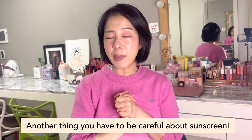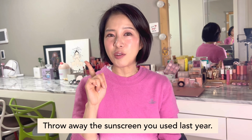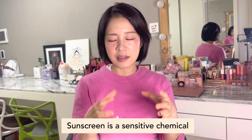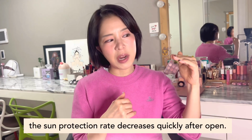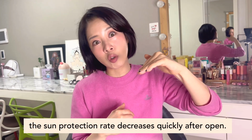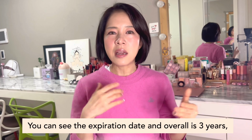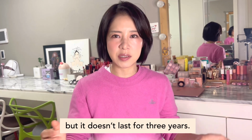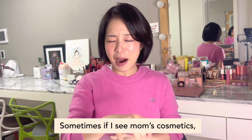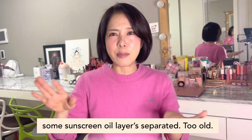And another thing, you have to be careful about the sunscreen. Just throw away the sunscreen you used last year. You know, sunscreen is basically a chemical, but really sensitive. The sun protection rate just decreases so quickly. You can see the expiration date, and some say 3 years overall, but it doesn't last for 3 years. And sometimes when I see my mom's cosmetics, some sunscreens' oil layer is separated.